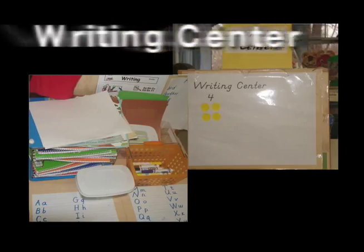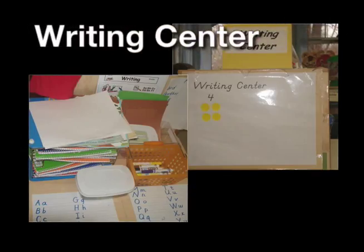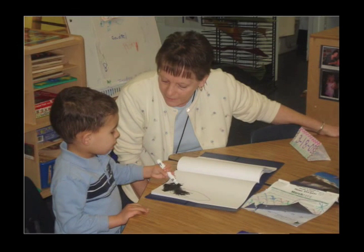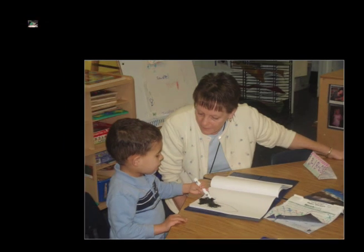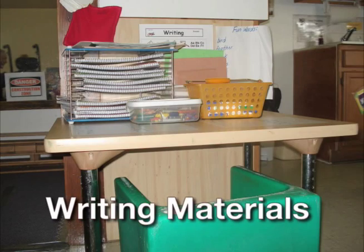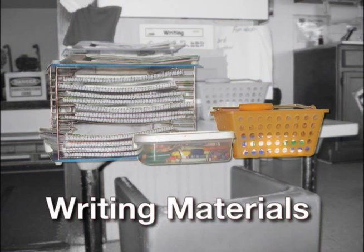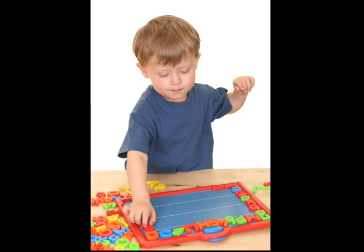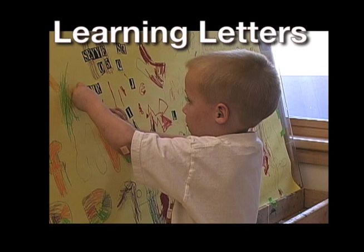Writing centers help encourage children to become young authors. These special places encourage children to become interested in writing and provide them a way to express their own ideas. A writing center includes different types of writing materials, so they will be on hand whenever a child's writing spark is ignited.